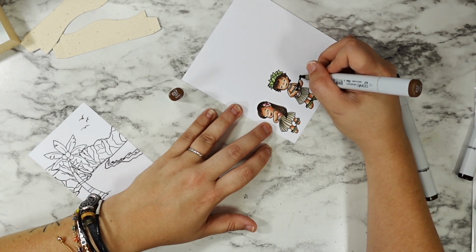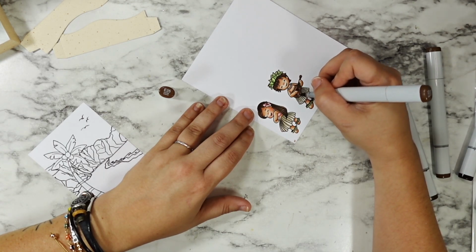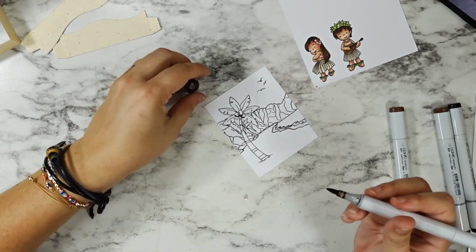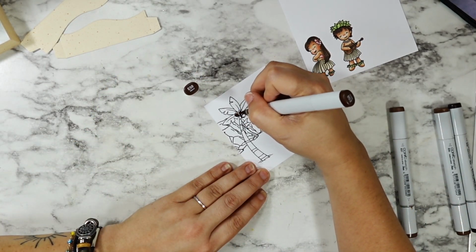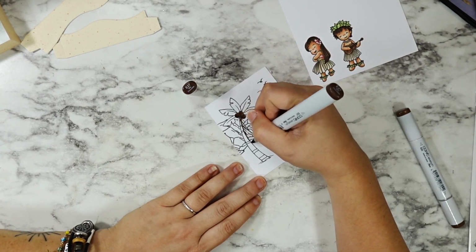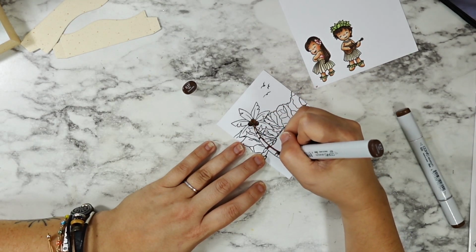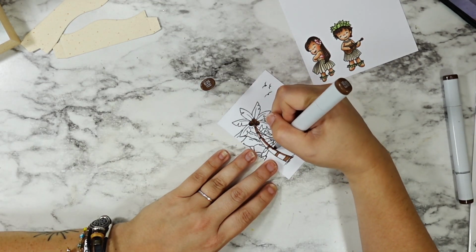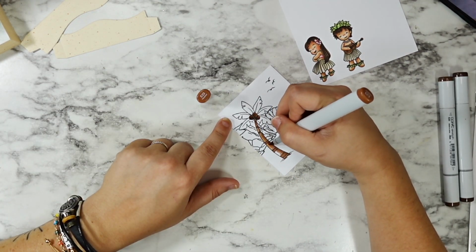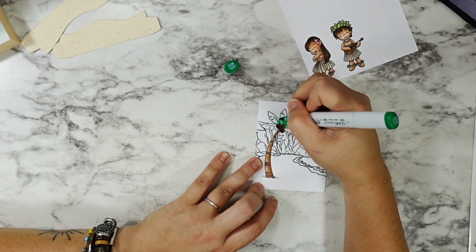I gave the ukulele a natural wood tone, going in with some E20 markers, and I used the same kind of brown shades on our scene. So I went in with some of those deeper browns for the coconuts. I used the same 20 shades, 37, and then the 20s to shade in the actual palm tree bark. Not that I want everything to be the exact same colors, but when there's some repetition of color, I think it just helps make everything a little more harmonious.